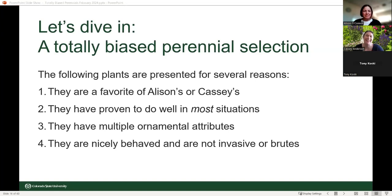Okay, let's dive right into some of our plants. So these, like we said, it's totally biased. These are favorites of either Allison's or mine. There are some that are my favorites and Allison doesn't care for, and there are some that are Allison's favorites and I don't care for. But we wanted to include all of them.